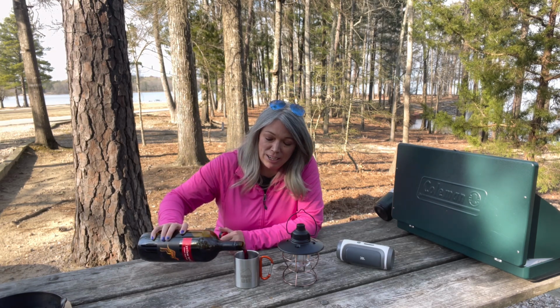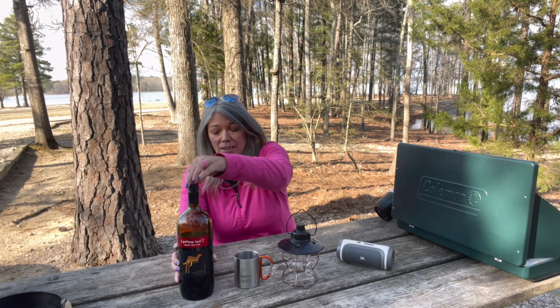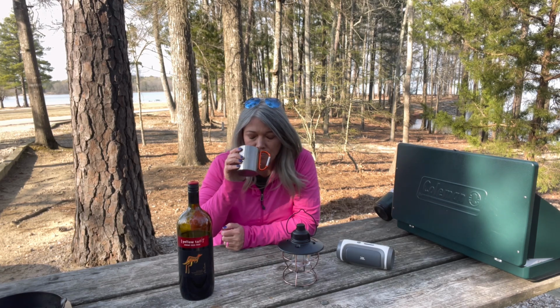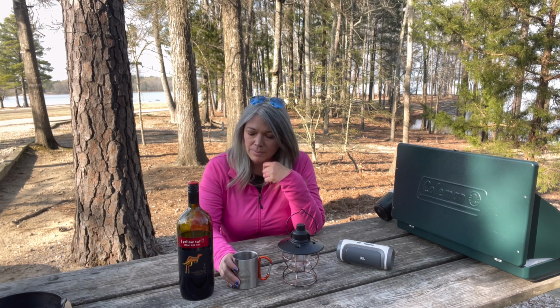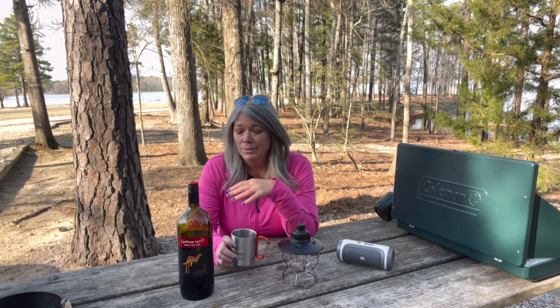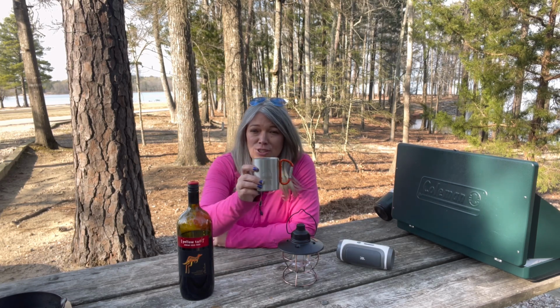And you can see I have a big bottle, so I really like this wine. Anyway, I have been drinking it at home, and so I thought, why not bring it to the campsite and enjoy it by the fire here. It's just so smooth, and I can't even tell you how good it is. Anyway, if you're a wine drinker and you like red wine, try this and take it to your next outing, girls function, event, because this is going to disappear because it's so good. Anyway, cheers to you guys.